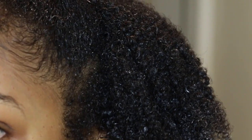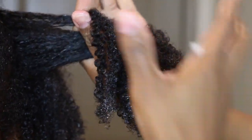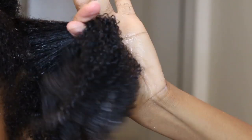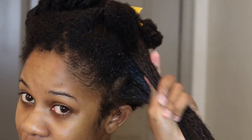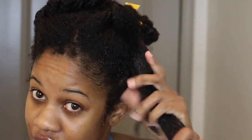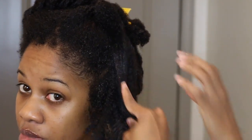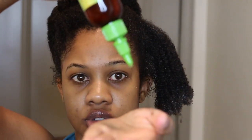Okay, so I'm gonna get all close and personal, and I'm gonna rake this through. Now again, you're not gonna get a firm hold with this product. It's gonna be a light hold. Alright, I'm gonna put chunky twists in my hair. Really this wash day was just about clarifying, really just treating my hair. I'm not really trying to go for a styled, defined twist style or anything. I'm just gonna put my hair in chunky twists. But before I do that, I'm gonna apply some more of their oil to help in sealing in the moisture.